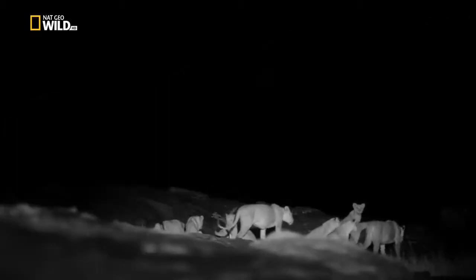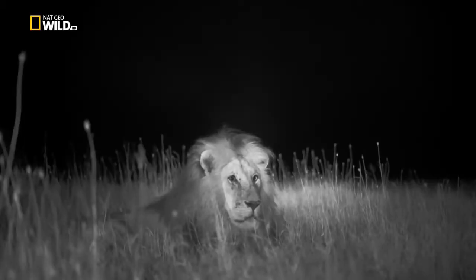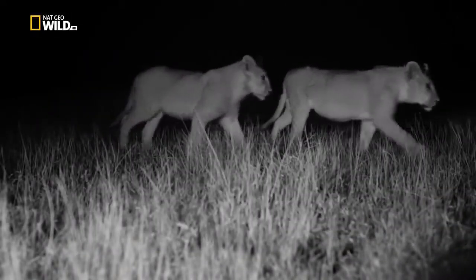With five females, eight fast-growing cubs, and two males, the pride needs a lot of fresh meat. Every kill can mean the difference between life and death. So it's crucial not to disturb the lions or take away their advantage.